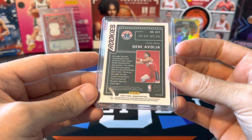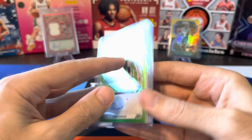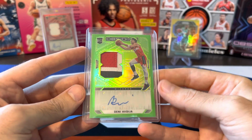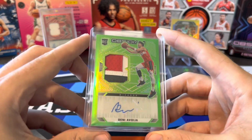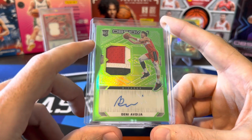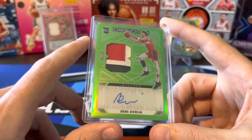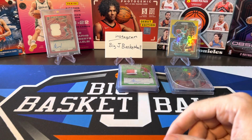I mean, the patches are still not associated like they are now for pretty much all the rookies. It seems like going forward, we'll see what happens with the next draft class. But for the past couple of years, all the patches for rookies have been not associated, but I just like the way it looks. It's a really cool looking three color patch with the auto as well. So I think that's it.